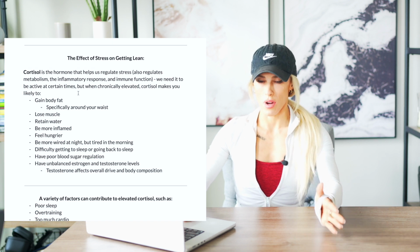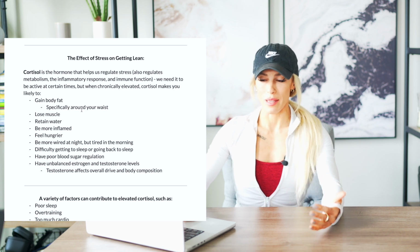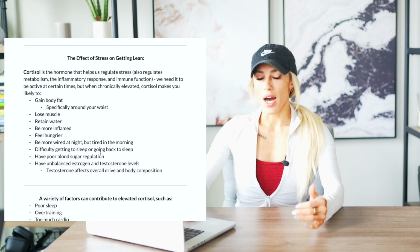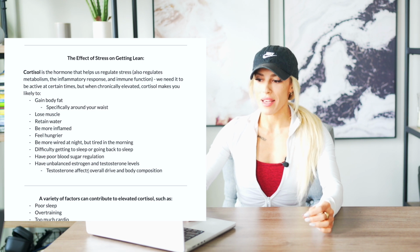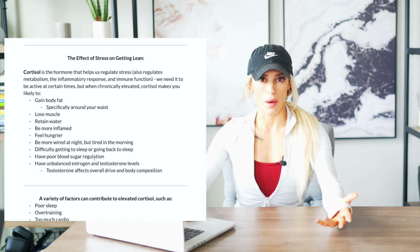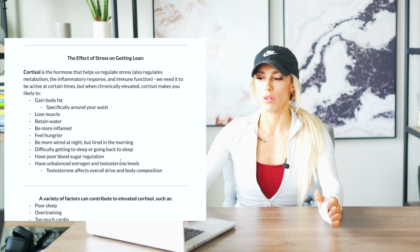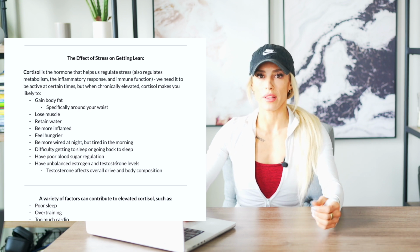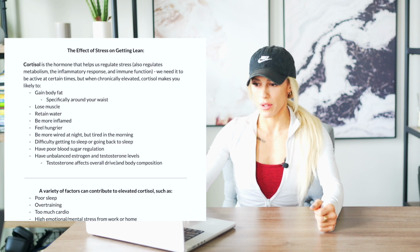Again, this is when cortisol is chronically elevated. Feel hungrier, which can create a vicious cycle of causing you to eat more and then you gain more weight. It can make you more wired at night but tired in the morning, the opposite of what we want to happen. It can make it difficult for you to get to sleep or go back to sleep if you wake up in the middle of the night. Also, it can impact blood sugar regulation, which would also impact cravings. If you have dysregulated blood sugar, you're going to be more likely to crave certain foods. And again, that has to do with energy levels throughout the day, so not good.